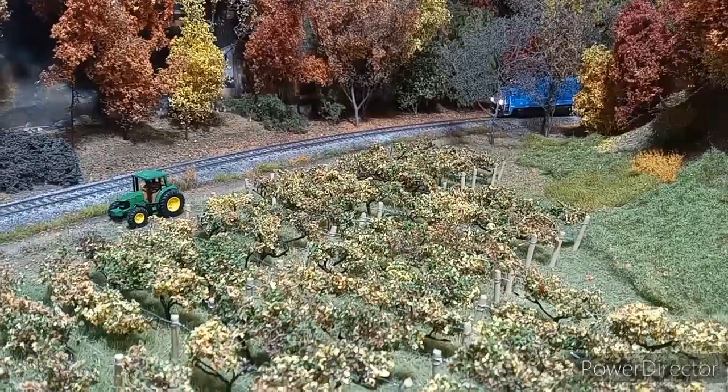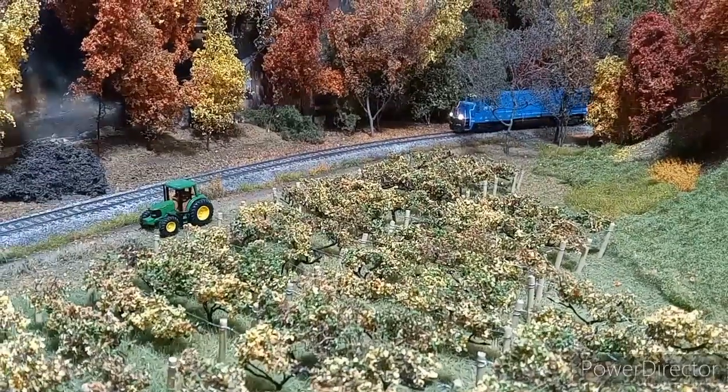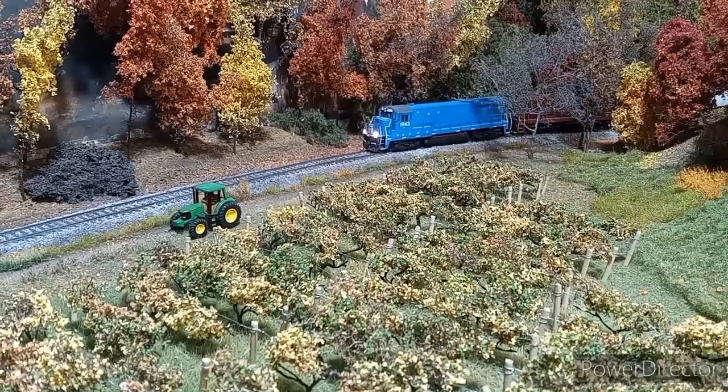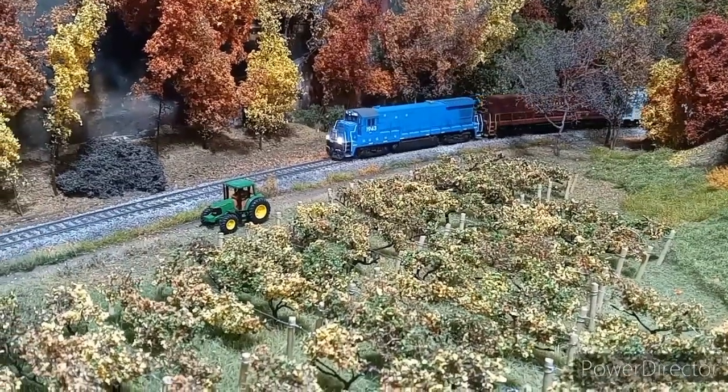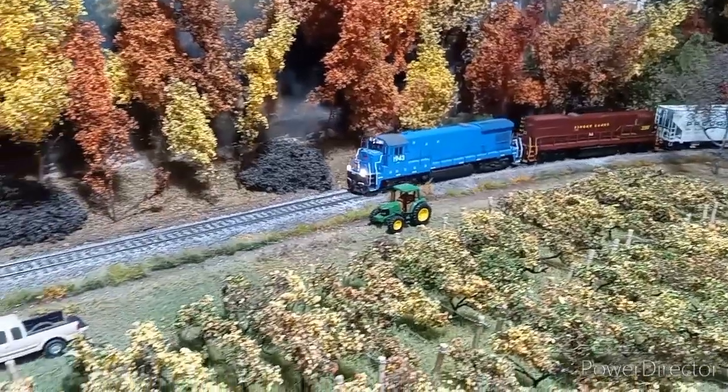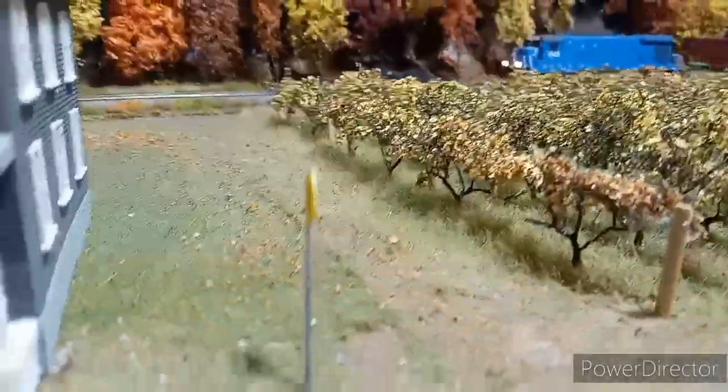Here we see HW2 arriving in the Penn Yan area, passing the vineyards that Paul has made. Pause the video and take a close look at these. If you were at the convention, you were at a clinic that he gave on how he made these. And right here, we're going to get a close look at them.